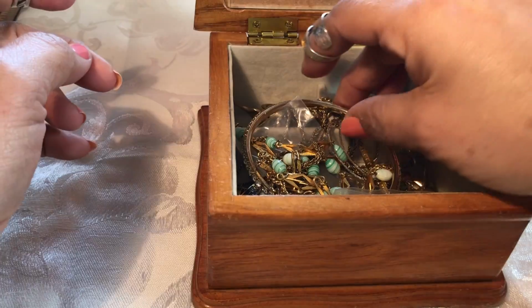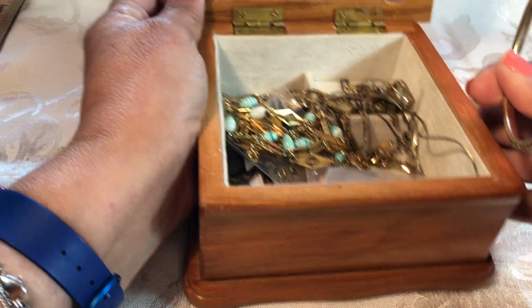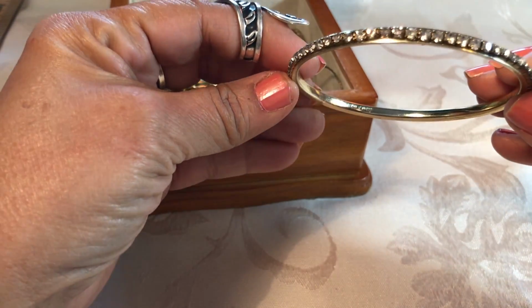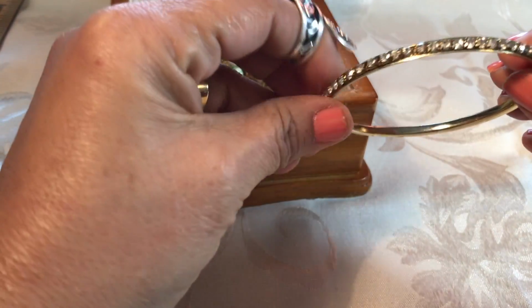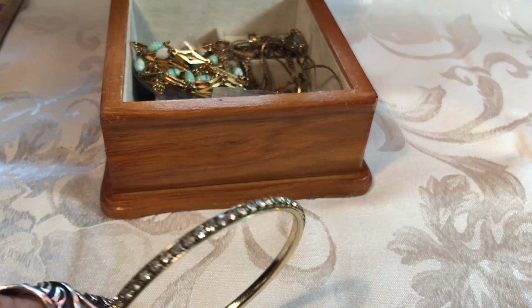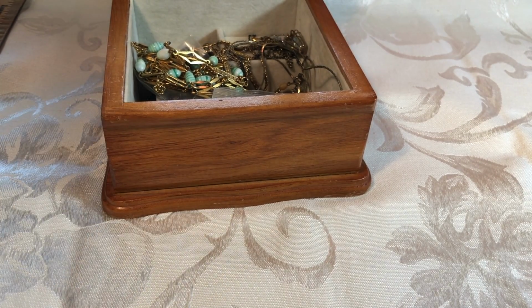First of all, some of these things were pretty tangled, so I did get them untangled. This is a very nice bangle. It has some rhinestones. It does have a little marking that I hadn't noticed before, right there. So let me see what maker's mark is on there. I hadn't even noticed that. I looked at it the other day, and I didn't notice it had a little mark.